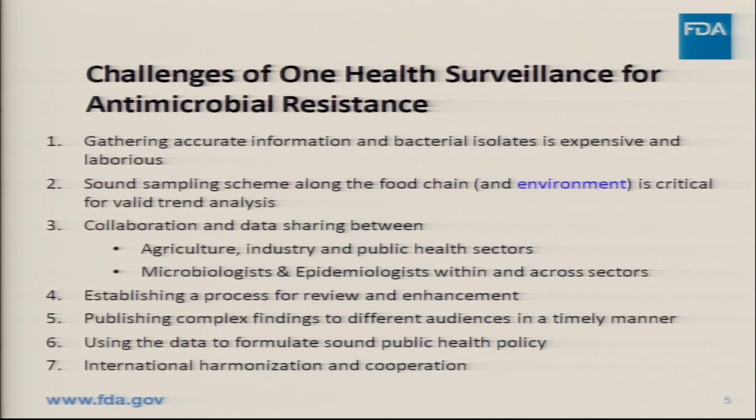Establishing a process for review and enhancement is critical, and NARMS is currently being reviewed by a subcommittee of the FDA Science Board to give us recommendations on how we might make it a better system and fit for its purposes. Publishing complex findings to different audiences in a timely manner. This is something we've put a lot of effort into lately. A lot of people are interested in the resistance challenge for different reasons, and to try to reach all these audiences with understandable information is a continuous challenge that I think we've made some good progress on, actually.